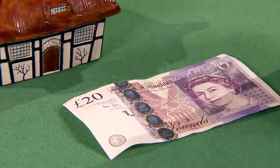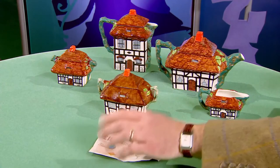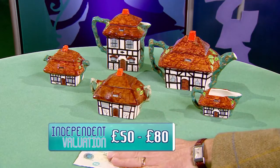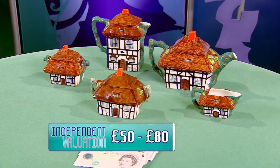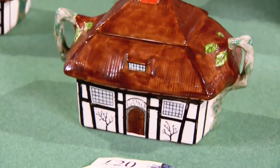I'm going to offer you 20, 40, and £50. That doesn't seem quite enough for me. You look disappointed. I'm a bit disappointed, yes. Okay, I'm going to make you one final offer, and I'm going to call it £55. Any more than that, and I think it should go to auction. What do you think? No, I think I'd like to go to auction.